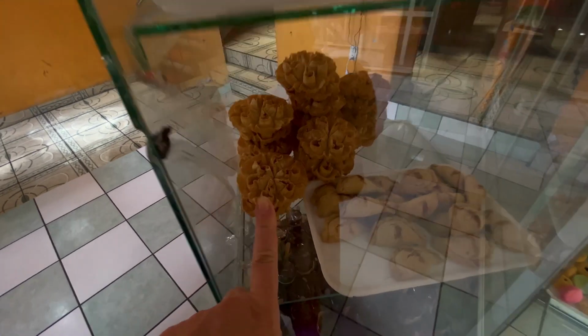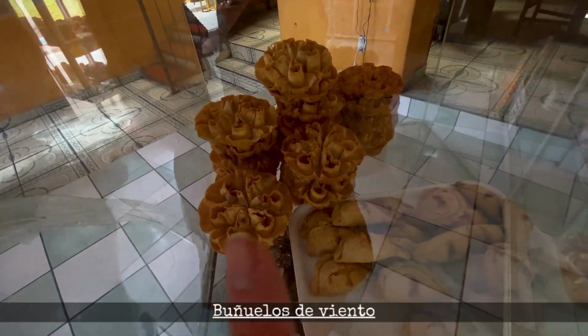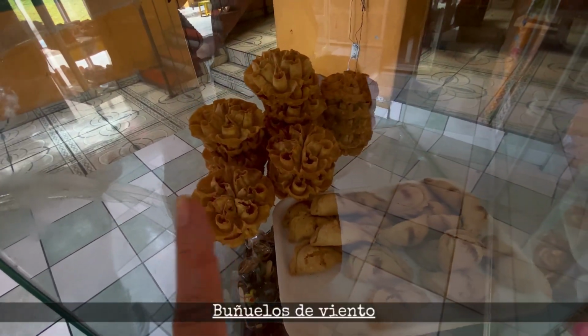I love these, but I've already had them. But it's like a wafery sweet dough cruncher.